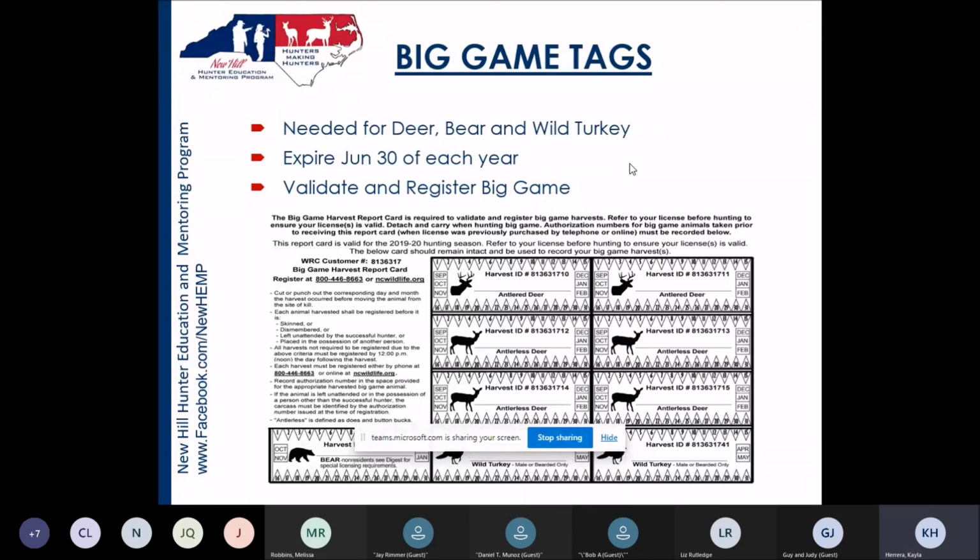So let's say you get a deer. Before you can bring it to the truck, you're going to punch your tags. And then let's say you want to clean it right there, cut it up and put it in the cooler. Then at that point, you have to register it. And the way you register it is you can call it in at this number or go online. When you register it, all you're doing is answering a few questions. It's going to ask you what county you harvested the deer in. Was it a doe? Was it a buck?